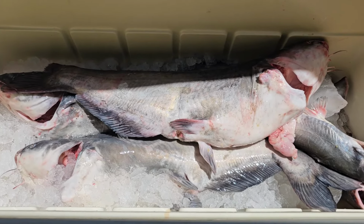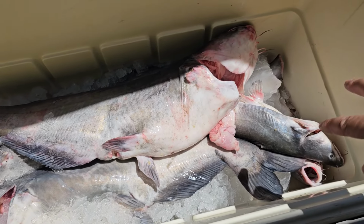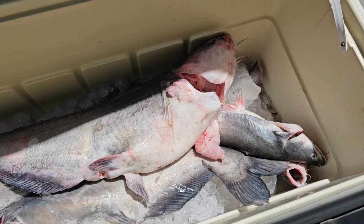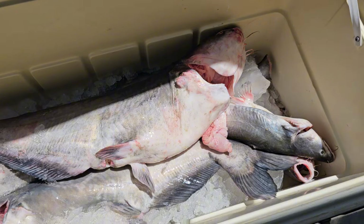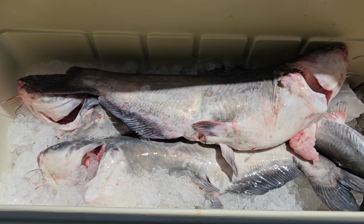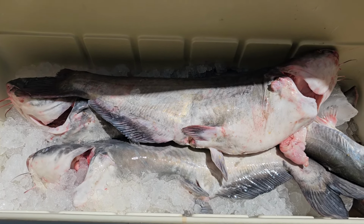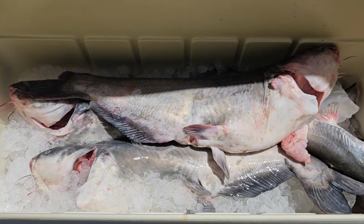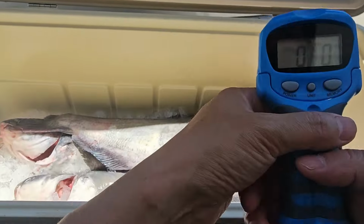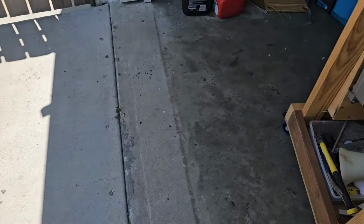Here's all the fish that we got today. 3 big ones and 3 smaller ones. This one about 2 pounds and another 2.5 and 3.5 pounds on the bottom. I'm gonna weigh these and see how much they weigh. So we already removed the guts and stuff from it, so it's gonna be a little bit less. Okay, let's see.